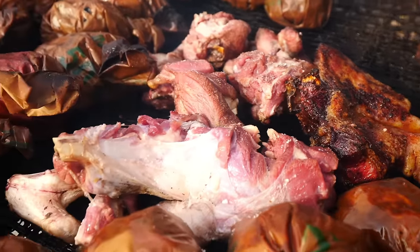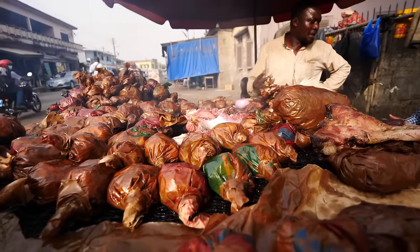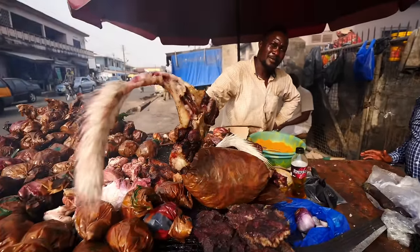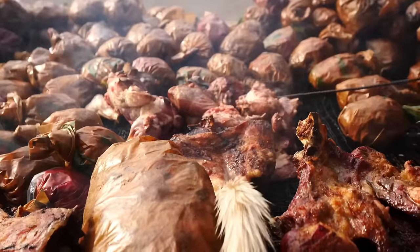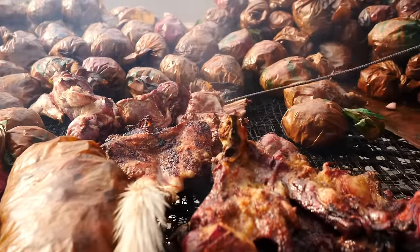This one is all sheep. I thought it was beef. It's all sheep, and they wrap it with this paper, and then they put it in the middle. So they grill it first, then they leave it here, and it's sort of smoking, right? It's still getting cooked a little more. Has a smoky taste to it. I've never seen a grill like this. A massive grill on the side. These are already packed. 10 cedis each, right? So roughly $2 for this.